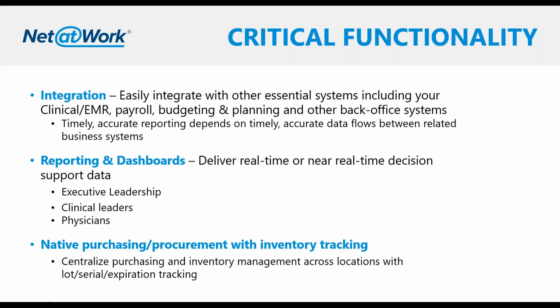A couple more things. We talked about integration. Sage Intacct is designed from the ground up to interact electronically with just about anything. While you, as an end user, might enter things through the regular user interface, just about anything that you can do through the user interface, you can also do through their web services API. This means making data flow from your clinical or EMR system, or your payroll information each pay cycle, or information that you may be putting together from an FP&A perspective over in a budgeting and planning system. All that information can be flowing to and from Sage Intacct automatically using tools that Network can help you implement to make those data flows real time and not require human intervention.